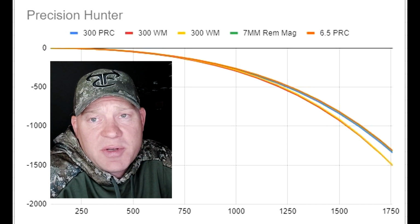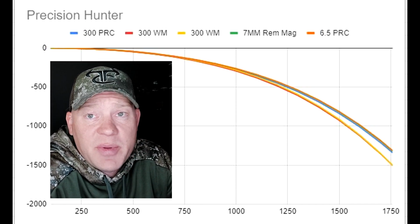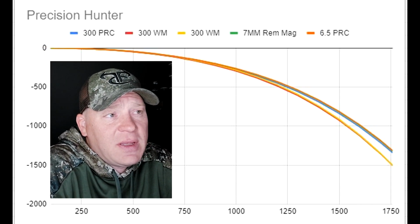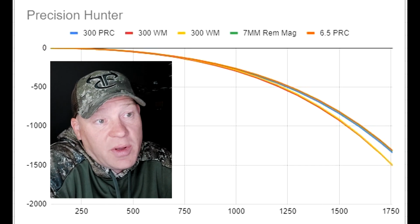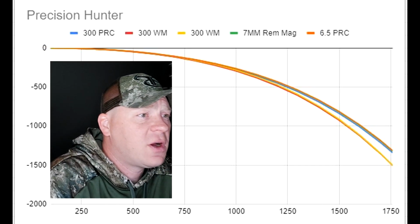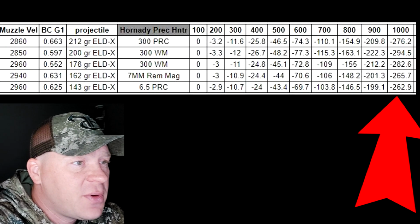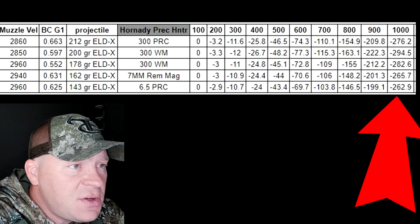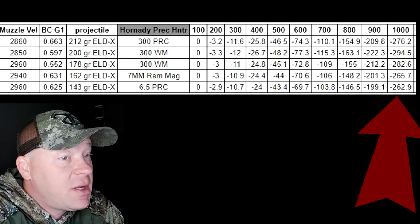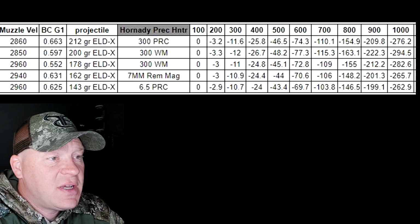Similar situation with the Precision Hunter. At 750, the discussion when it comes to drop is irrelevant. At 1,000 yards, they're spreading out a little bit more. We get to 1,250. Hey, then we're really seeing some differences. But for the Hornady Precision Hunter, we're talking about 5 loadings here. Let's go to 1,000 real quick, the drop. For the 300 PRC, 276 inches. The 300 Win Mags, 294, 282. 7mm mag, 265. And the 6.5 PRC is 262.